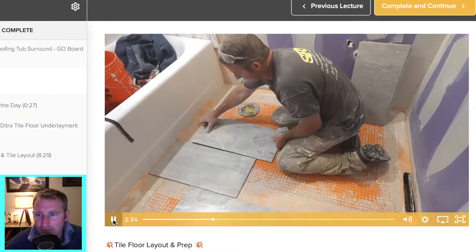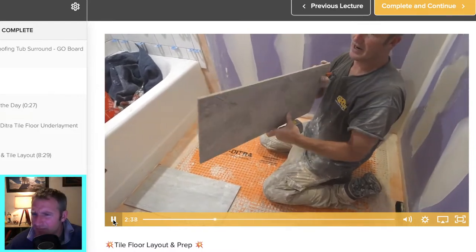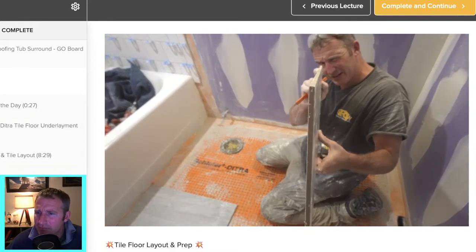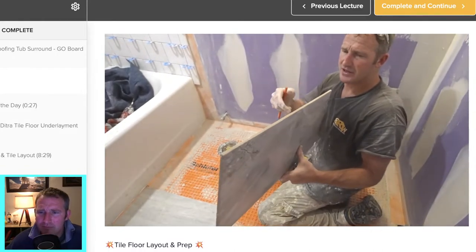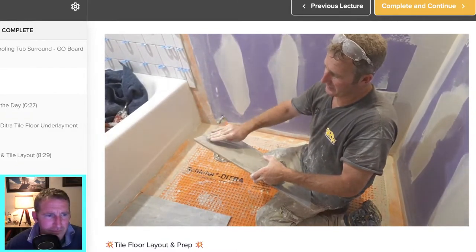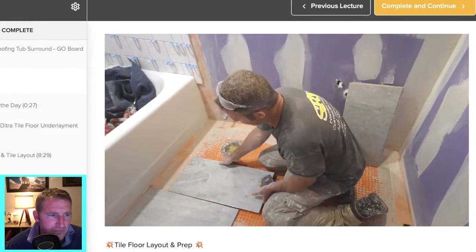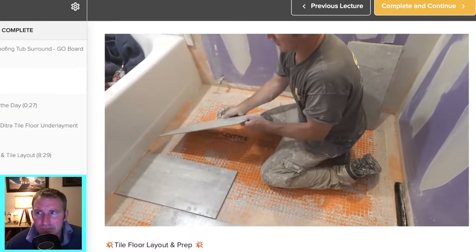If you set them in the middle, and you can even take a look down the length of your tile and see if there's any type of bow on it. This isn't really all that bad, but the more bowed it is, the harder it is to keep the lippage from one tile to the other on a staggered pattern. So that's why you want to go with the third pattern. That's going to minimize that curvature in the center, but always pay attention to that.